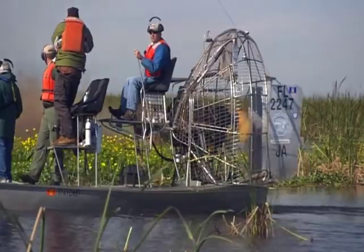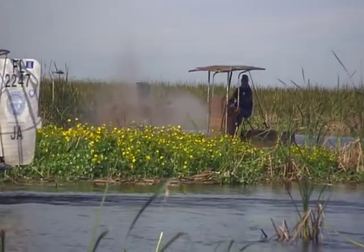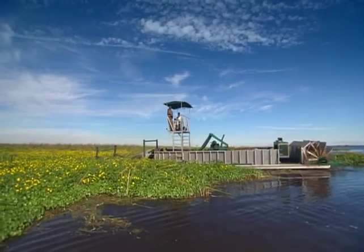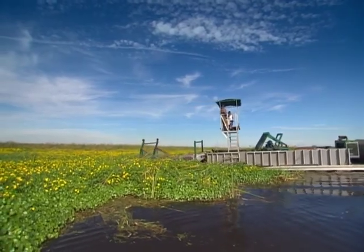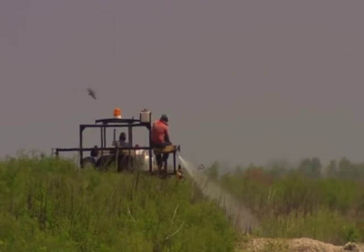America is at war. Invaders are taking over our country, costing an alarming $123 billion a year. It's not man versus man, however. It's a war against invasive and exotic plants and animals.